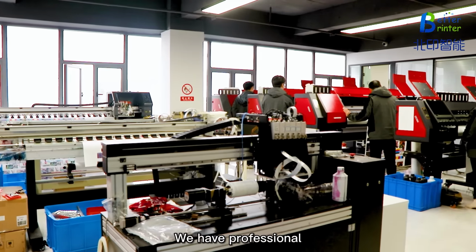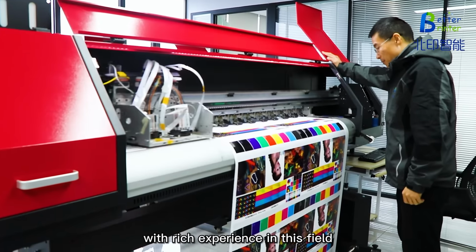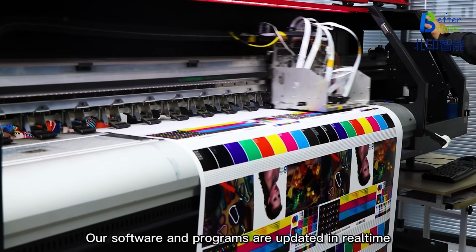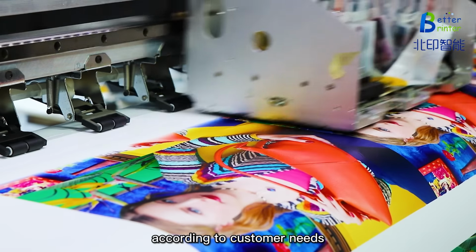We have a professional technical and after-sales service team with rich experience in this field. Our software and programs are updated in real time according to customer needs.